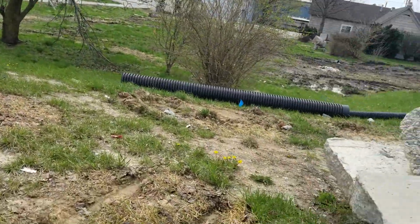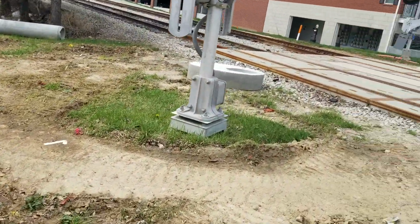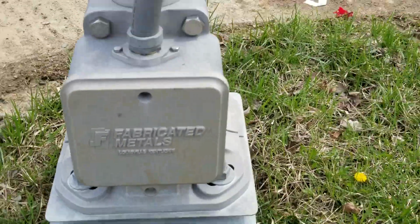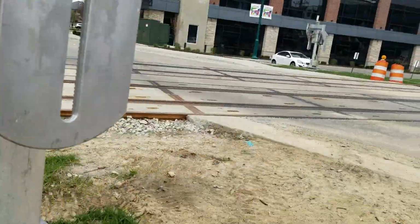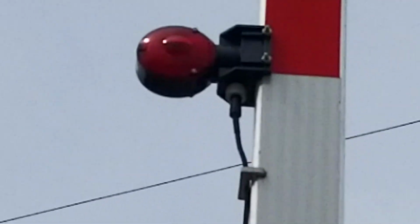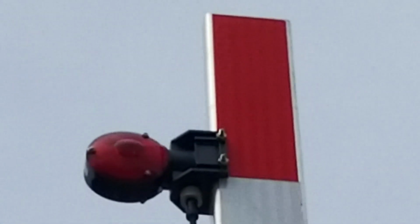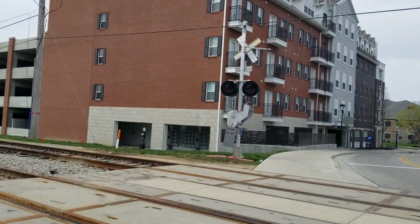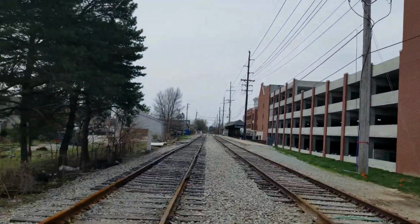This is the only pedestrian signal at this crossing that's still fully intact. It has another fabricated metals base. Another Western Colonies gate mechanism. And this one still has the gate arm, as I've said probably like 5 times now. Still has the gate arm, and there's a close-up with the gate light. These are LED gate lights, by the way, which, once again, I believe are Progress Rail, based on the logolessness of them. So, yeah. Here's the grade. It's new concrete. And over there is an old whistle post.